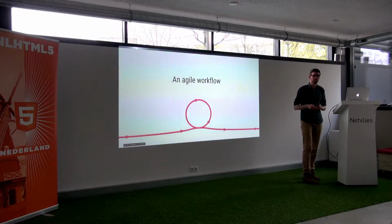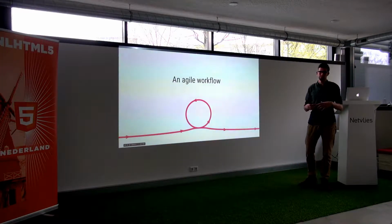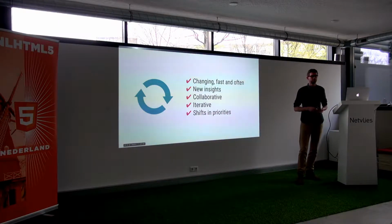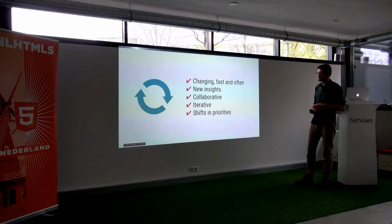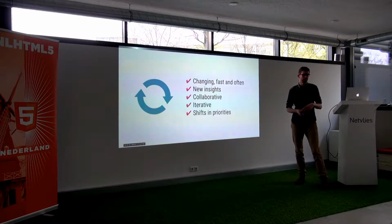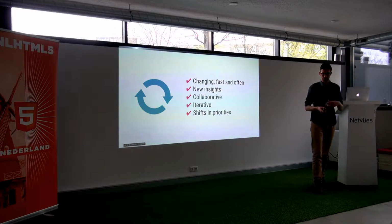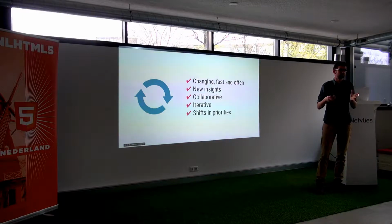So at Netflix we also have a lot of big projects with an Agile Workflow, which means we Scrum. We have a Scrum project. What are the characteristics of an Agile Workflow? Things are changing fast inside the team, inside the work. You get new insights maybe. You thought something was easy to make and it appears not to be. You thought the client thought something was nice to have and now he thinks it isn't.